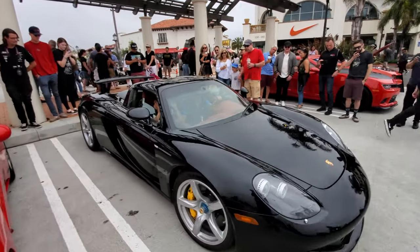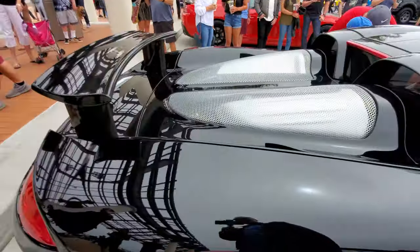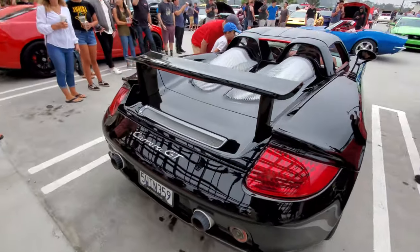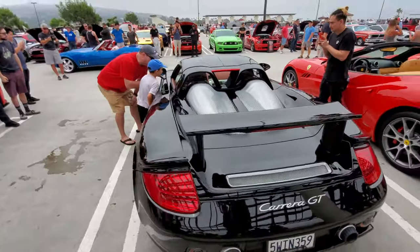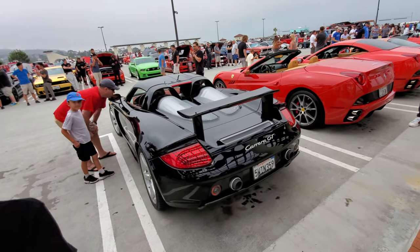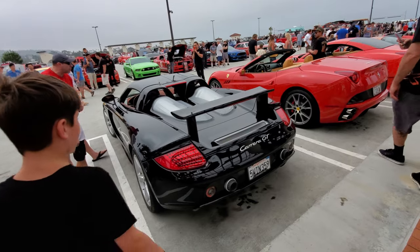He's going to fire it up, so listen to it, it sounds amazing. Unfortunately, cars and coffee has no revving rule, so he's not going to be able to rev it, but take my word for it, this thing sounds amazing.